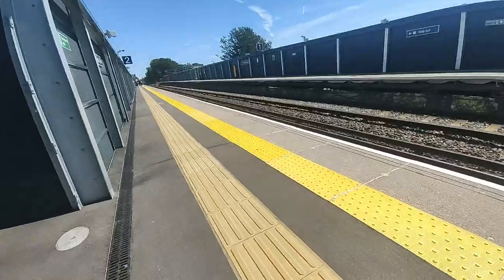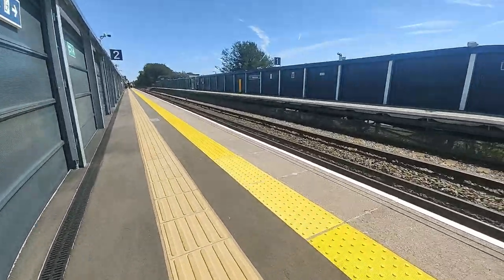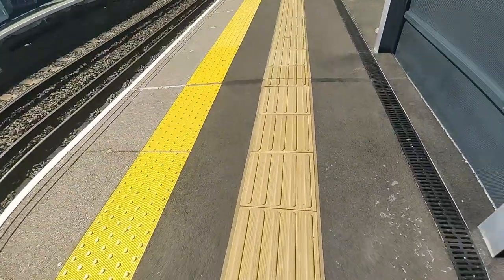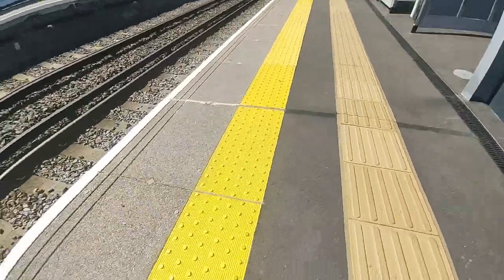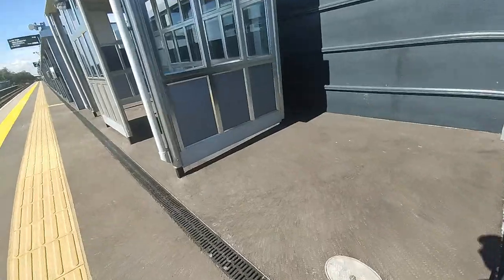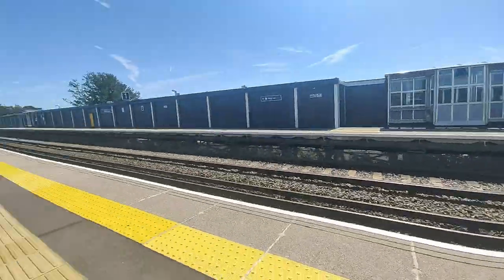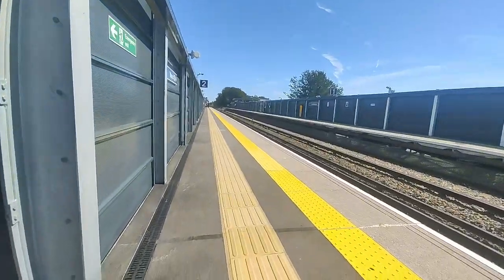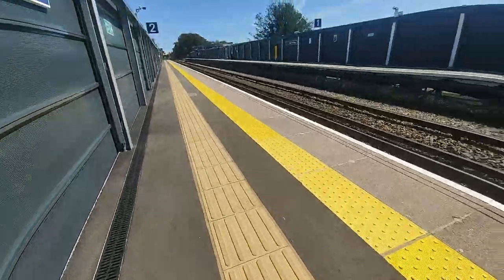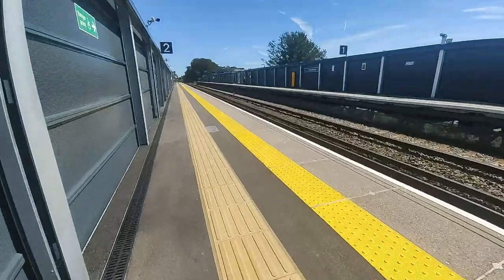I mean, a station's better than no station, but still. Stand behind which yellow line? I know they mean this one, but there's not much space. Imagine rush hour. But I suppose this station probably won't get that much use for rush hour. Quite a lot of people got off, considering that it's the middle of the day. It is 12 o'clock. Quite busy.